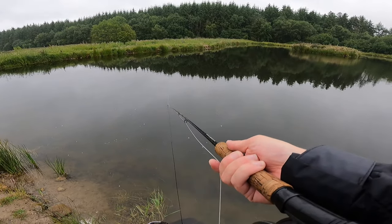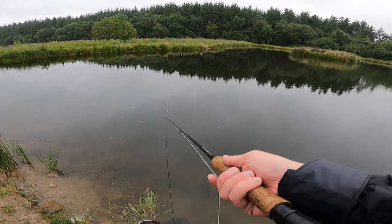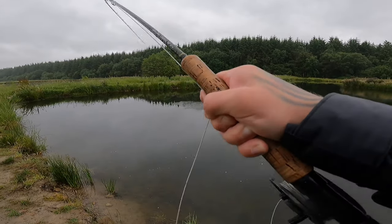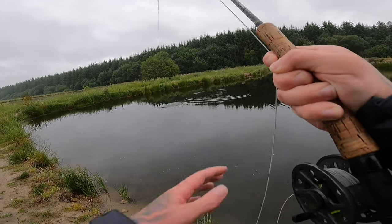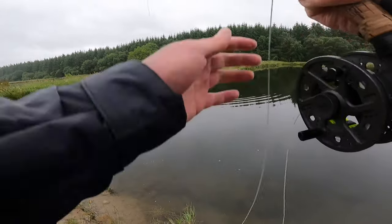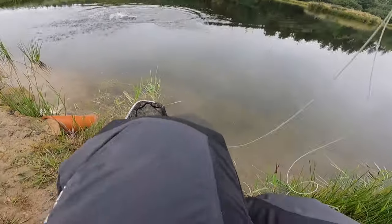See if we can get one on this first cast, looking for 14. Come on. There's a fish. They're loving the black and silver humongous today. I suppose they'd probably be taking anything if I just changed the fly, but we won't complain. The rain has stopped.